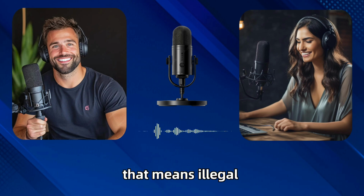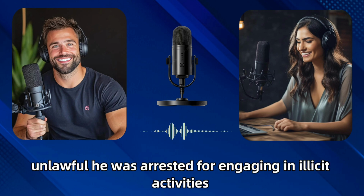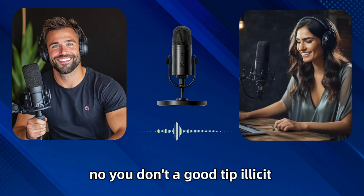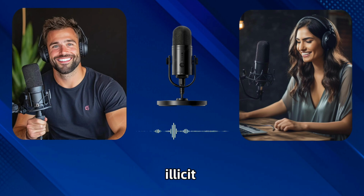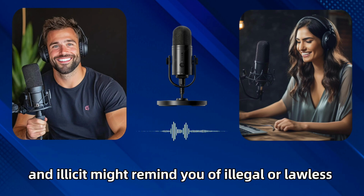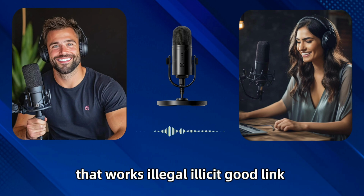And illicit. I-L-L-I-C-I-T. That means illegal, forbidden, unlawful. He was arrested for engaging in illicit activities. Okay, definitely don't want to mix those up. No, you don't. A good tip. Elicit, extract. Illicit, illegal. The I and the double L in illicit might remind you of illegal or lawless. That works. Illegal, illicit. Good link.